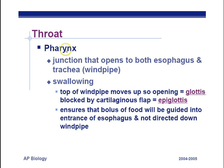The pharynx, the food and air tube, is the common tube for both air and food, and it'll eventually branch into the esophagus and trachea. Remember, the trachea is in the front. You can feel the front of your throat right now if you'd like. That's the trachea. You can kind of feel those cartilage rings holding open the trachea, and behind that is the esophagus.